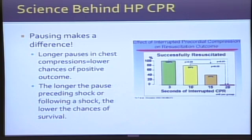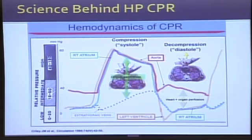So longer pauses in chest compressions equals lower chance of positive outcome, because that aortic curve begins to sag, as you can see. If you had a long diastolic pause, that aortic pressure would very quickly approach the right atrial pressure. And you need to have a pressure of about a minimum of 15 millimeters difference between aortic pressure and right atrial pressure in order to drive blood. ROSC will not occur if you're less than 15. And so the best work we can do probably is to get people up to about a pressure of 30 to 35 with normal CPR.